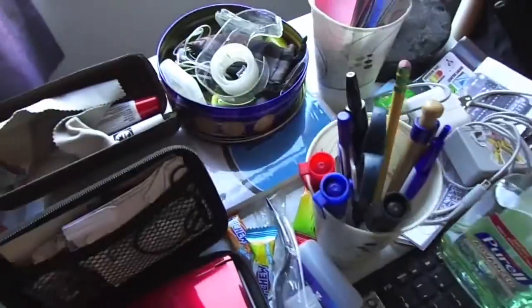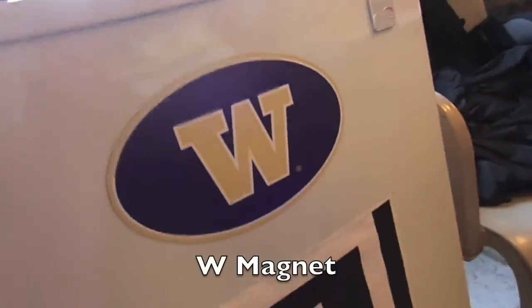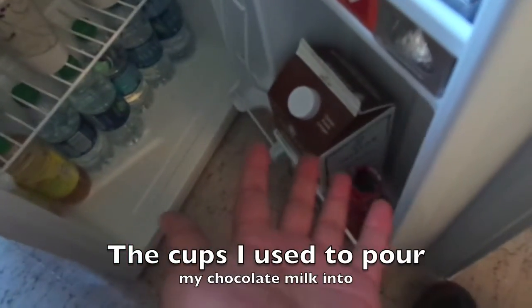Here's my iPod. Oh yeah, top of my fridge. Check out this stuff. I right books, textbooks from fall to winter. W magnet. It's been there since 2011. These are the cups I used to put my chocolate milk in.